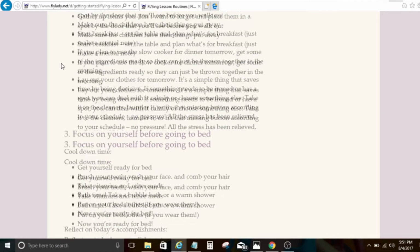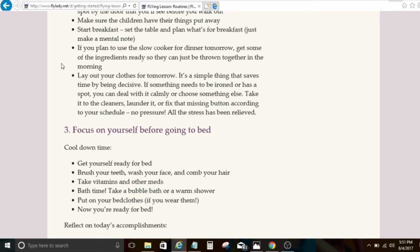Cool down time. Get yourself ready for bed. Brush your teeth, wash your face, and comb your hair. Take vitamins and other meds. Bath time. Take a bubble bath or a warm shower. Put on your bed clothes if you wear them. Now you're ready for bed.